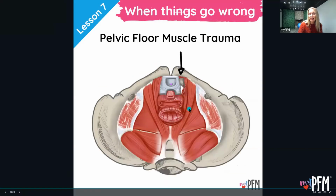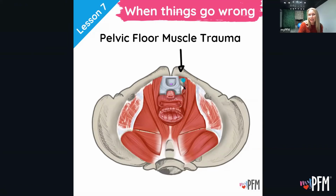Now here is that same view, but you can see these muscles have torn. And this would be called a levator ani avulsion. So you can see there's tearing there. I have a lot of resources on this. There's a whole webinar on levator ani avulsions. I think I can link it here, so if you want to check that out, I'll put it there.